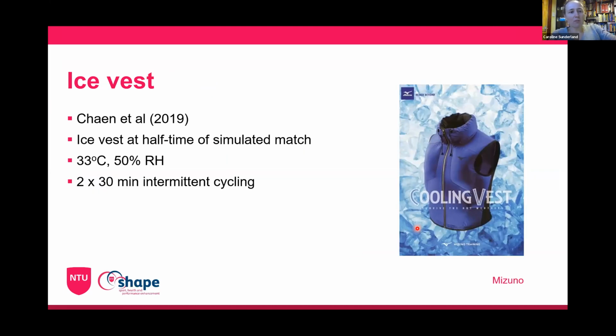So moving on from neck cooling, I'm going to now talk about other people's research. And as you can see, hopefully, from this study, what I've tried to do is choose studies which are very similar to our own, which allows you to easily compare between different cooling methods and the responses that they saw.